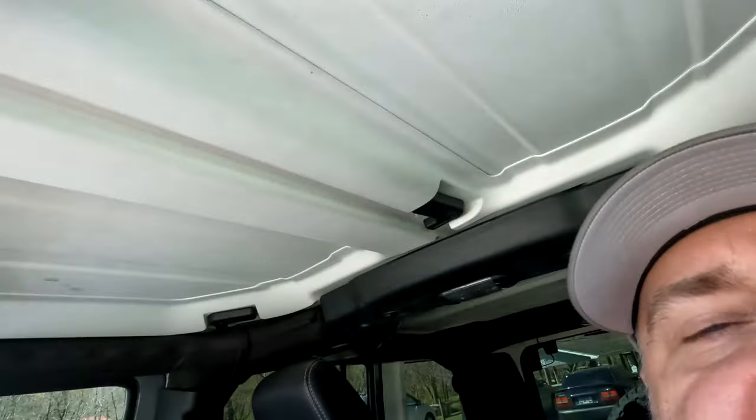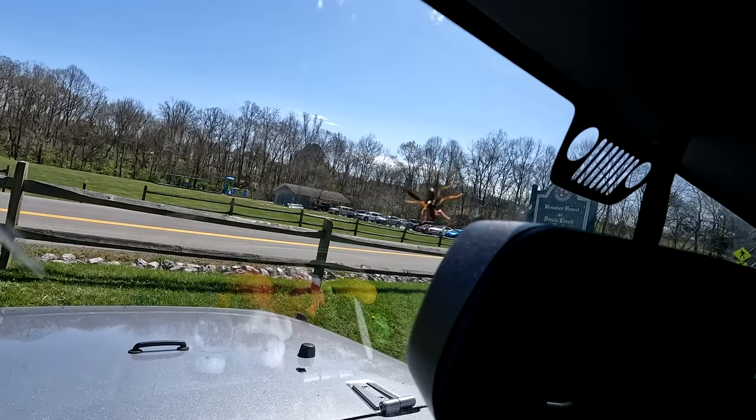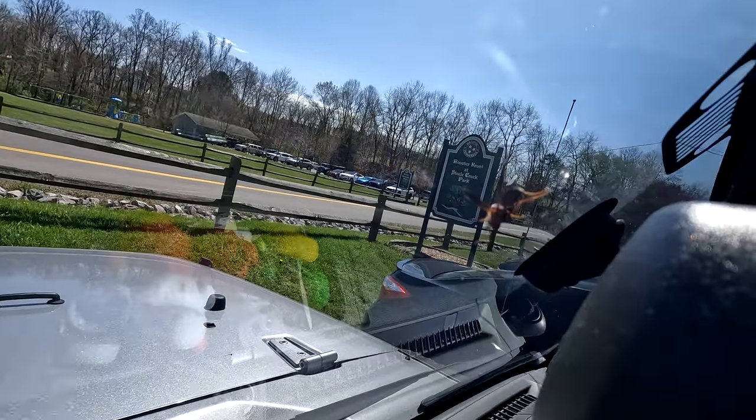But, ooh, look at that big hornet. Outside the Jeep, thankfully. Ooh, that's a big one. Anyway, I don't like stinging things, even though I do hike all the time. I've been stung too many times in my life. Anyway, that's outside the Jeep, thankfully.